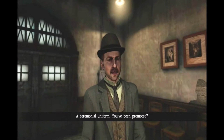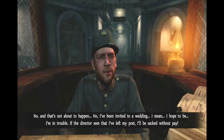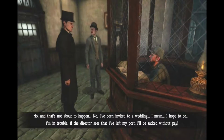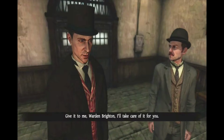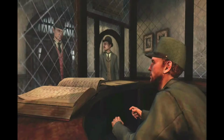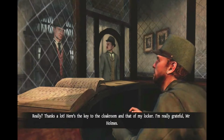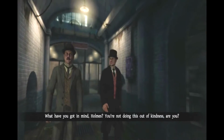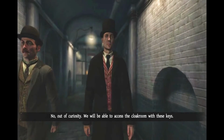A ceremonial uniform? You've been promoted? No, and that's not about to happen. No, I've been invited to a wedding. I'm in trouble. If the director sees that I've left my post, I'll be sacked without pay. Give it to me, Warden Brighton. I'll take care of it for you. Really? Thanks a lot. Here's the key to the cloakroom and that of my locker. I'm really grateful, Mr. Holmes. Great. What have you got in mind, Holmes? You're not doing this out of kindness, are you? No. Out of curiosity, we will be able to access the cloakroom with these keys.